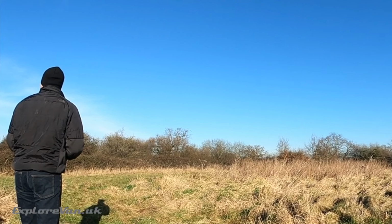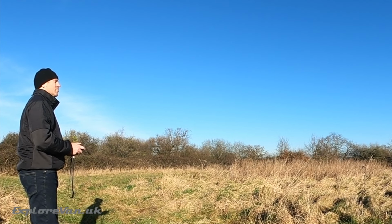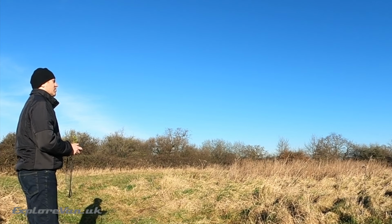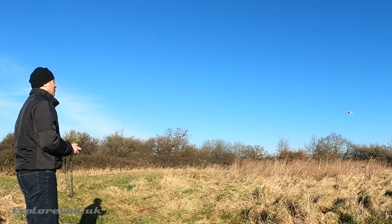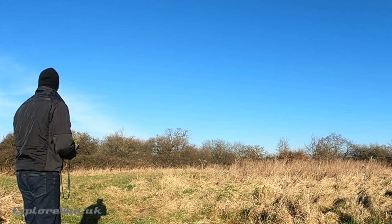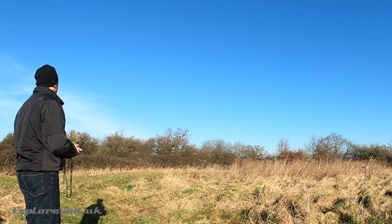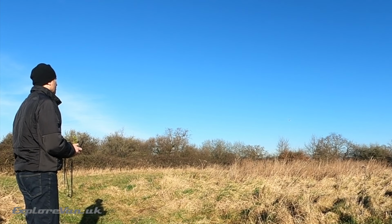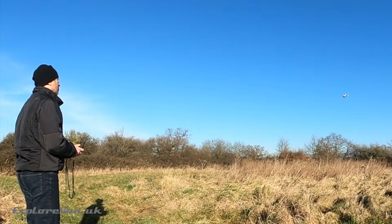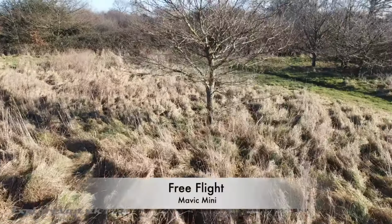Now let's look at free flight, where you're in full control of the aircraft. Having flown RC helicopters before moving to the first DJI Phantom drones, the Mavic Pro and now the Mavic Mini, I do like to fly manually, and the dedicated controller with proportional controls makes the Mavic Mini a fun and proficient aircraft to fly, giving you the chance to get more creative shots. The Mavic's flight time, height and distance makes it great for capturing those epic shots that you want.